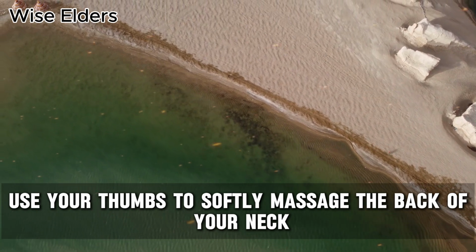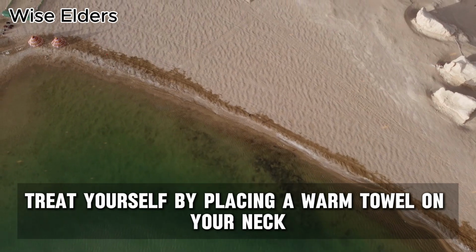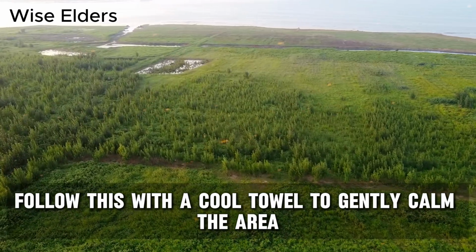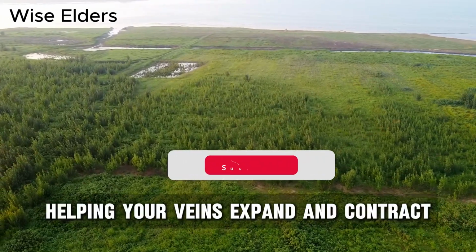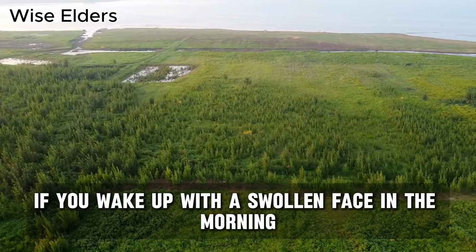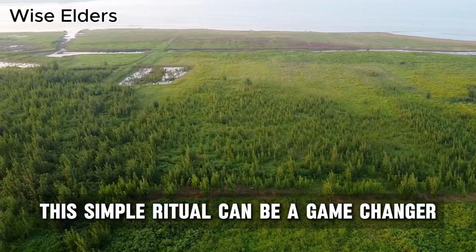Use your thumbs to softly massage the back of your neck, and then treat yourself by placing a warm towel on your neck for a couple of minutes. Follow this with a cool towel to gently calm the area. This contrast between warm and cold stimulates blood flow, helping your veins expand and contract, almost like a refreshing workout for your skin. If you wake up with a swollen face in the morning, this simple ritual can be a game changer.